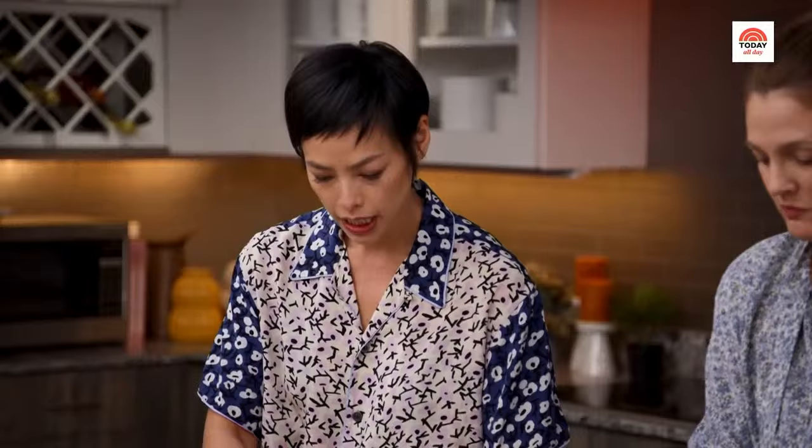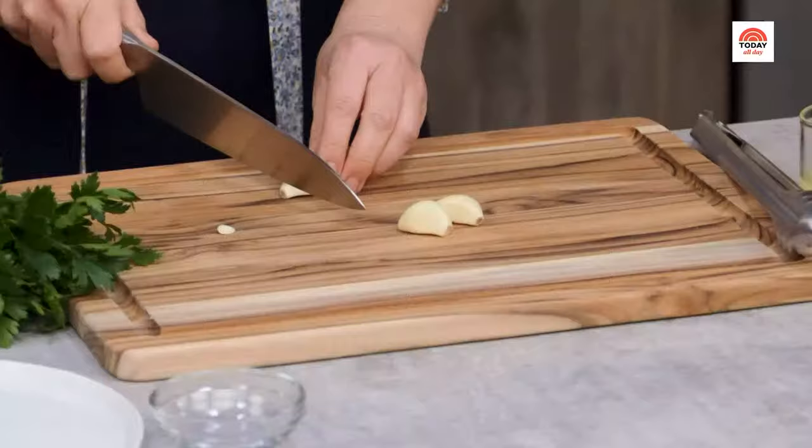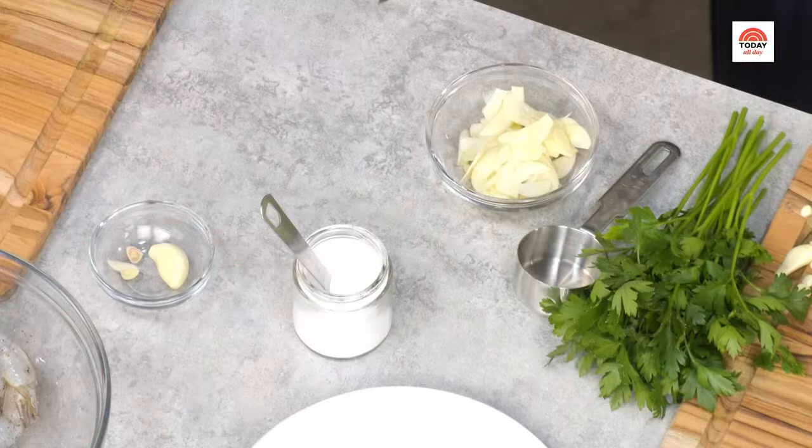Okay. So today we're gonna slice the garlic fine. We don't wanna crush it because that's just gonna burn in our sauce. So what I like to do is just take the tip off. There's a little bit of brown around this. You're gonna spin it, we're gonna cut it lengthwise. Okay. You have some olive oil.